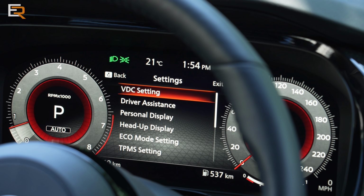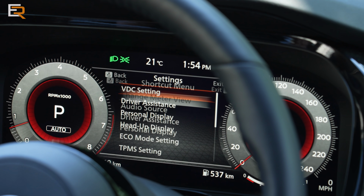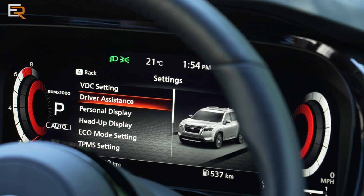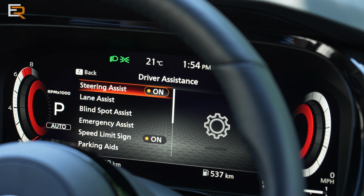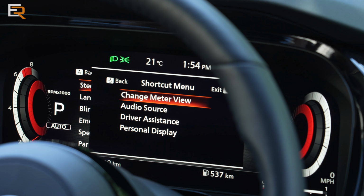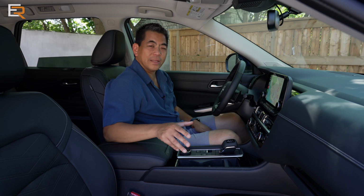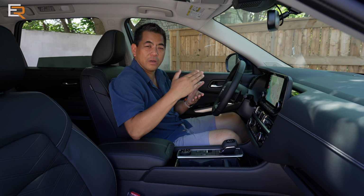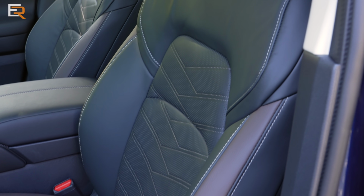What I like about the display, I like how you can change the actual look of it, where you can make it so the gauges go in almost a vertical 3-dimensional aspect, kind of like vertical dials. It's kind of neat. I like that. This one's also equipped with a color 10.8-inch head-up display as well. Standard, you get heated front seats as well as a heated steering wheel. If you go up a couple trim levels to the SL, you can get a leather interior.